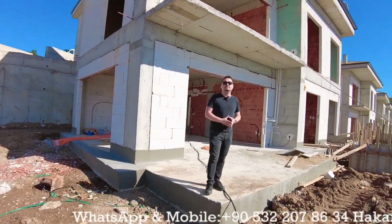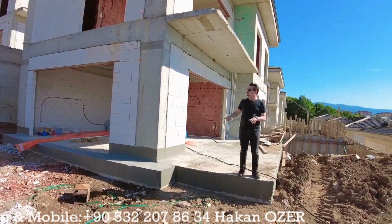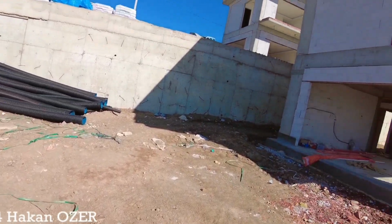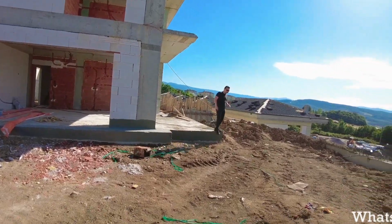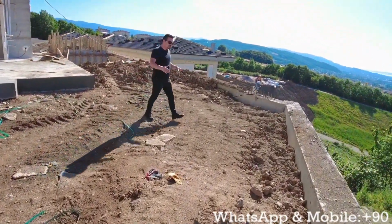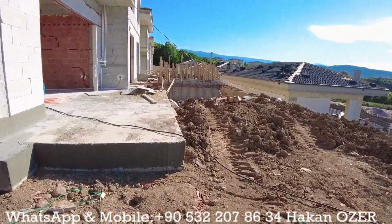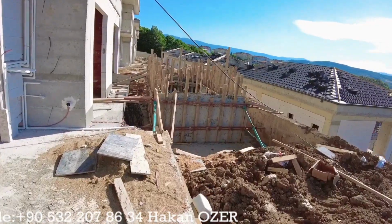And what are the other specifications for the villas? Let me start from the garden. The gardens range from 350 square meters up to 550 square meters, and each villa has the 100% same interior design. Each villa has 225 square meters of interior size plus 25 square meters of private garden. And one of the most important things about this beautiful property, I want to show directly behind me.